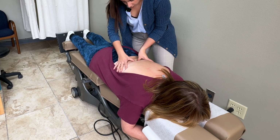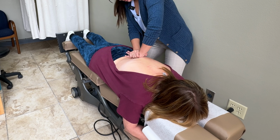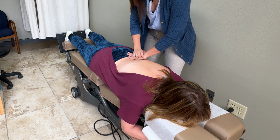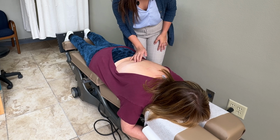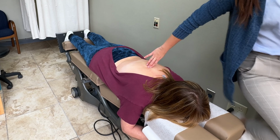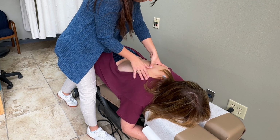Let's do a little bit more for that one there. Good. Big breath. Good. That was much better. 10, 9, 8, 7, 6. So for this one, because of her x-ray, I don't want to be standing on the left side when we're correcting it. So we're going to go over to this right.